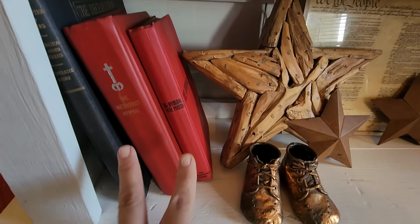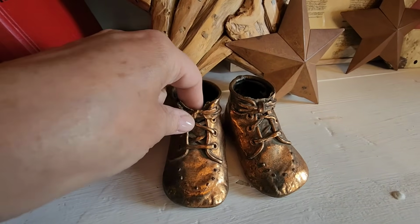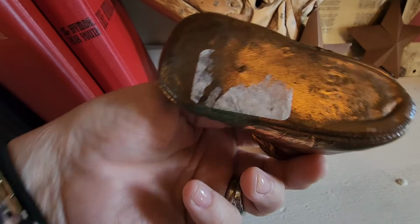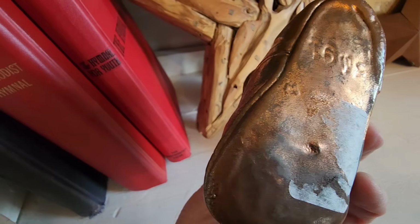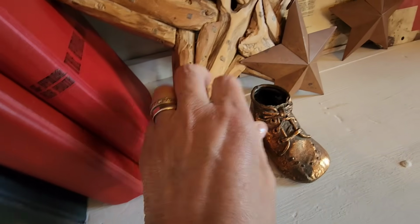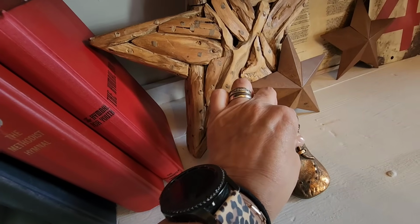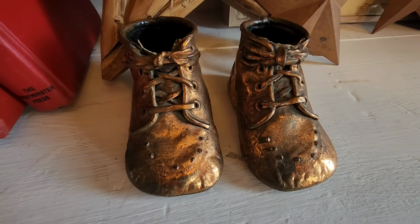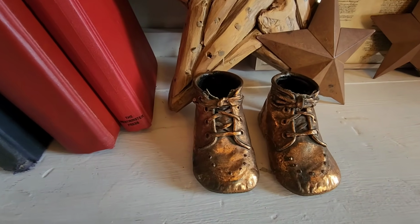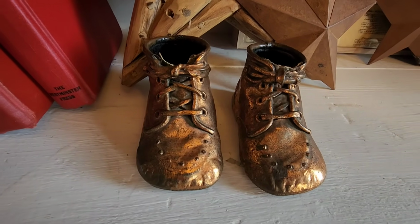I think I already showed you the 2 hymnals, but I also got this little pair of copper dipped baby shoes. I don't know what they say on the bottom, but they were $3 for the pair. I love how they wear them out first. Cost was an issue back in the day, so they let them wear them out first and then they do it. I think that's perfect. I just think those are precious though.